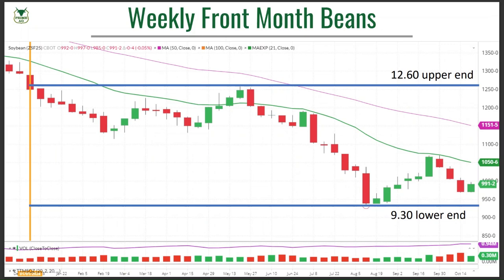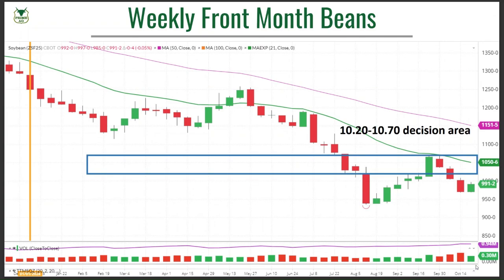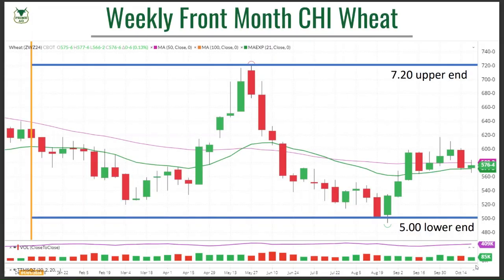Here's your front month bean contract. Again, that yellow line representing the first of the year. We've had a wide range from 1260 down to 930. As we consider a more near-term level, you're looking at 1020 to 1070 as that decision point on front month to look at getting some hedges in place.